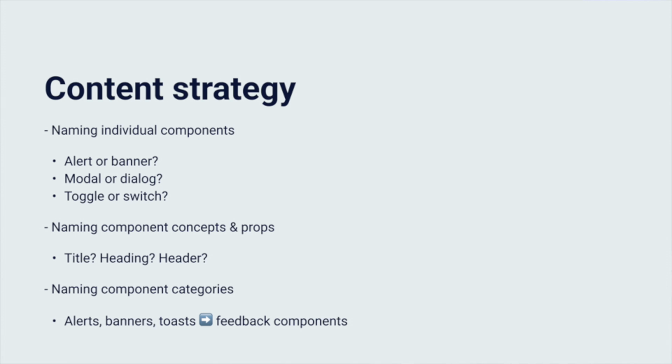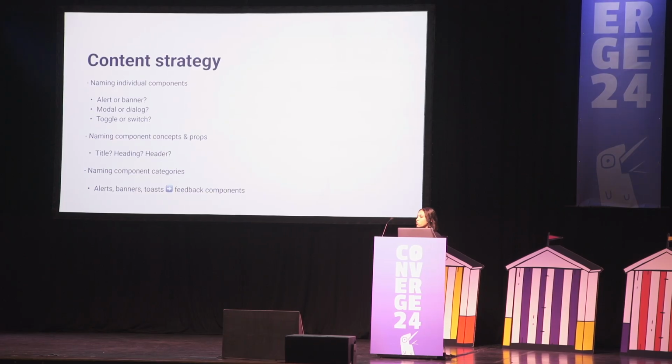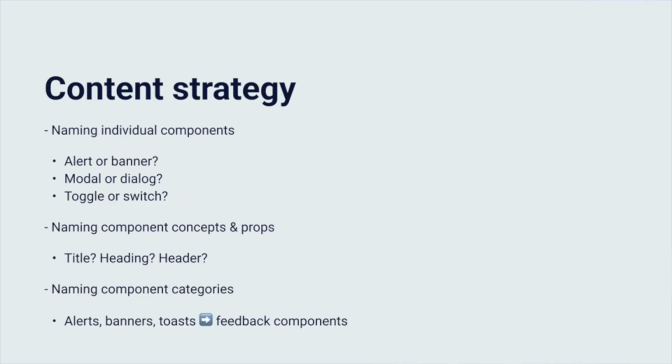It also means research for things like what we'll name our component. Is it an alert or a banner, a modal or a dialogue? What's the difference between the thing as a UI component versus a UX pattern for us specifically and for our needs? And the same is true of component concepts, props, and categories.